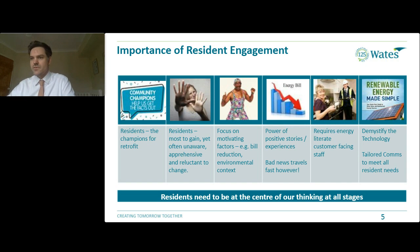I think it's critical to have energy literate staff engaging with the residents. So Wates have upskilled our resident liaison officers and customer facing staff to be able to talk to the residents knowledgeably about energy efficiency measures or new technology installed.